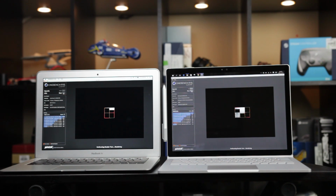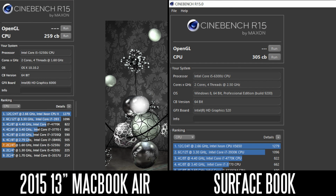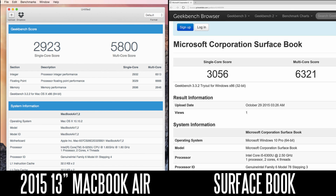So let's pull up Cinebench R15, which is going to specifically test our CPU performance, and here you can see the results. We get about 305 points on the Surface Book and about 259 points on the MacBook Air. So the Surface Book is certainly faster in this benchmark because of that higher clock speed. And when we took a look at the Geekbench 3 results, the single core and multi-core scores are again higher on the Surface Book, as you can see over here.